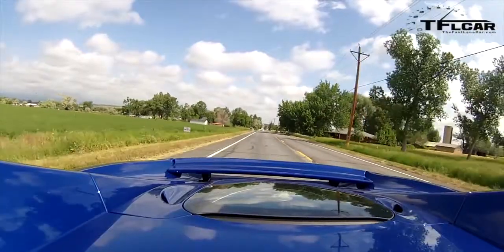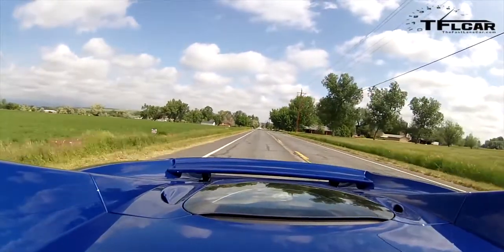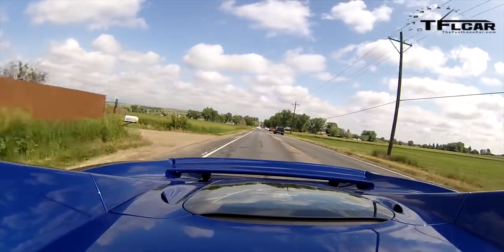And it feels, you know what it feels like? I used to have an NSX. So it feels a lot like the old NSX. It's got that very light but direct steering feel. It's about the same size. You see right over the hood, so you can tell where the front wheels are. You can place it exactly. It'd be fun to put on a track because I think you'd have a really good sense of where the car is.